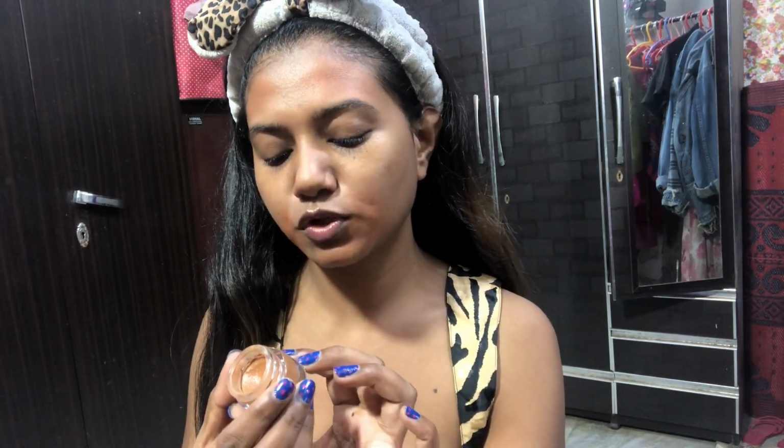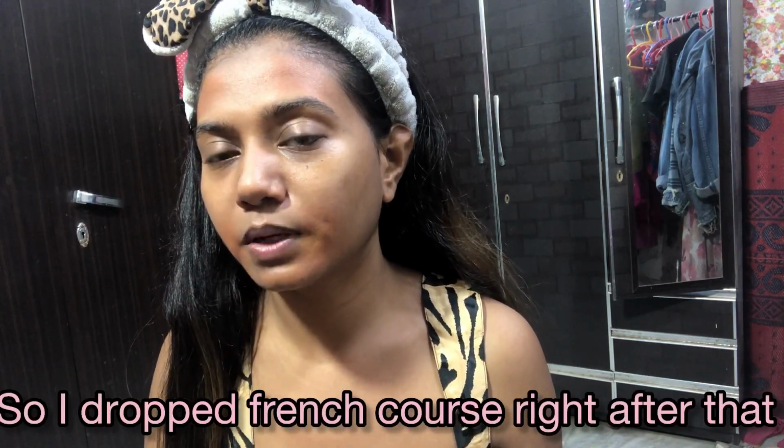Okay, this is Swiss Beauty Full Coverage Concealer, and I don't know the shade. This shade is 09. So I was like, let me just do that. But my parents were really angry with me. They got really annoyed, like, oh my god, you studied for 4 years already, now you're not working, when are you gonna make money and all of that.